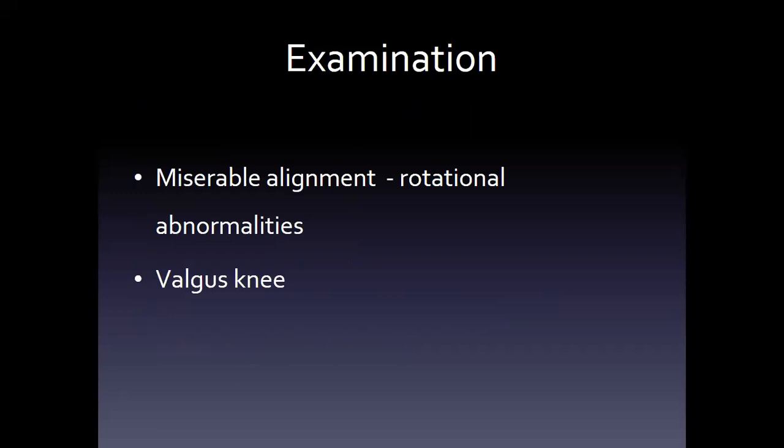So on the examination, you want to find those patients who've got, you know, the classic text again, malalignment. And these are the rotational deformities that I've mentioned. Sometimes these can be subtle and dynamic. So, you know, if someone is standing still, you can't see anything obvious. But once they start walking, that's when muscle weakness leads to a valgus thrust of the knee, which in itself creates torsional forces that will force the patella laterally. And the obvious one that we always check for is the valgus knee, as I've already mentioned.